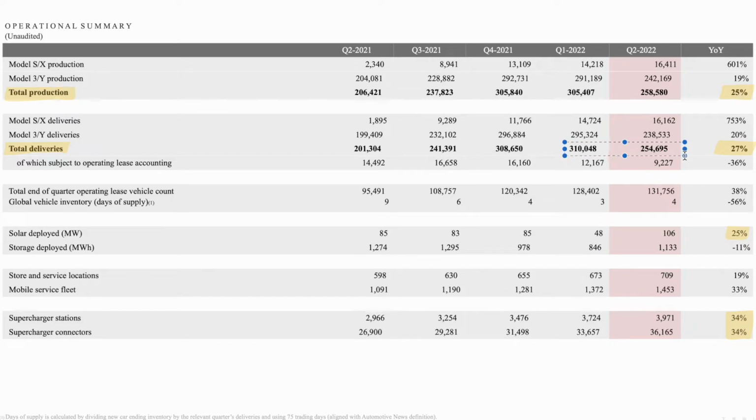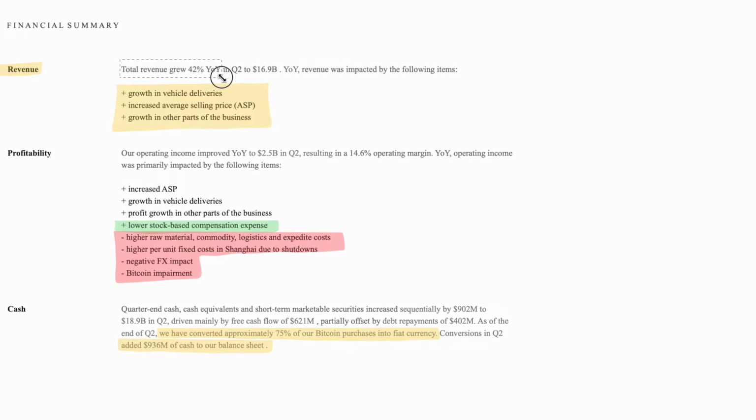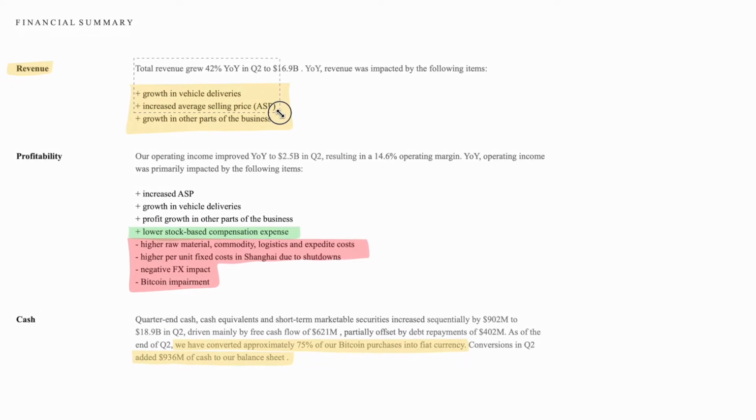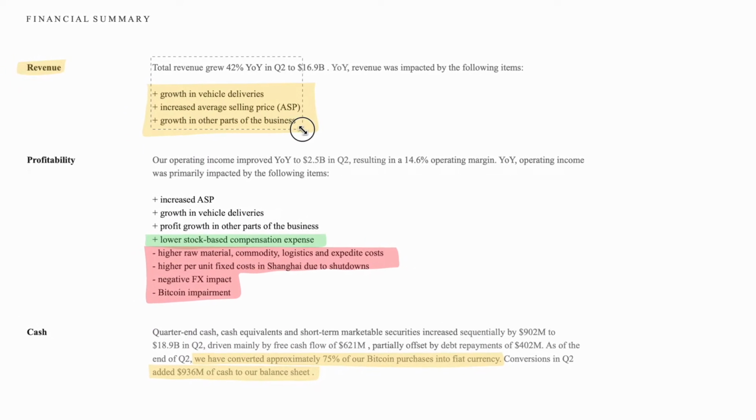You're going to see this a lot throughout this report, that quarter over quarter, we haven't done so well. However, year over year, we've done a lot better. And this is a factor, again, of currency challenges, supply chains, and also economic headwinds. In terms of the revenue here, we've seen total growth of 42% year over year. This is due to their growth in vehicle deliveries, increased prices, so they are charging customers higher rates, and then their growth in other parts of their business.